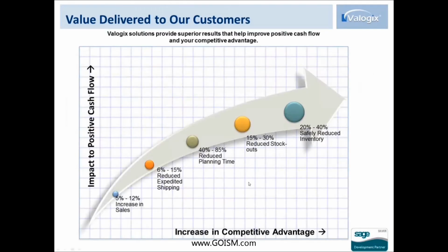If I come back into this view, here's an example of the areas where we see measurable value that has been delivered to our customers. And this is typical of what we see within the first year of using the solution. I'm going to start here in the middle, because this area, this reduction in planning time, is what many of our customers tell us that savings alone provided a return on the investment. The time they saved more than paid for the solution. And we typically see reductions between 60 to 80, 85%, and often maybe even 90%.